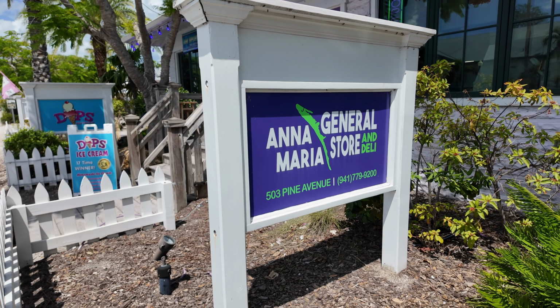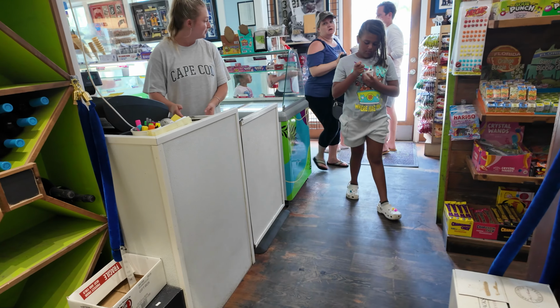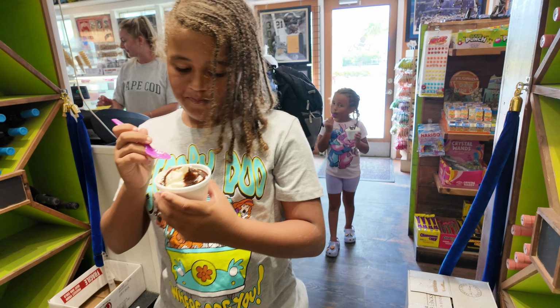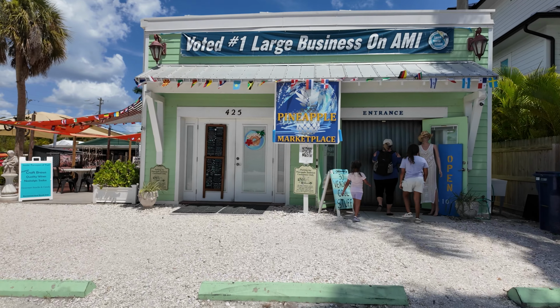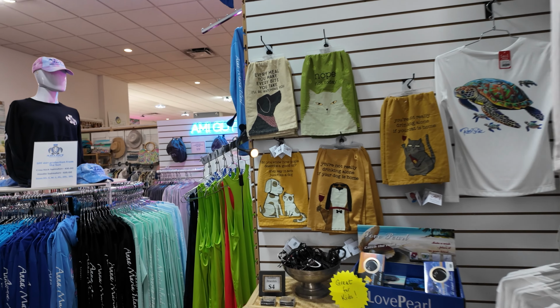Anna Maria is the one of the 3 cities we haven't officially stayed in, but it's where Pine Avenue is located, which is a cool area full of beach-style souvenir shops and eateries, and is definitely worth an afternoon visit to at least walk around.